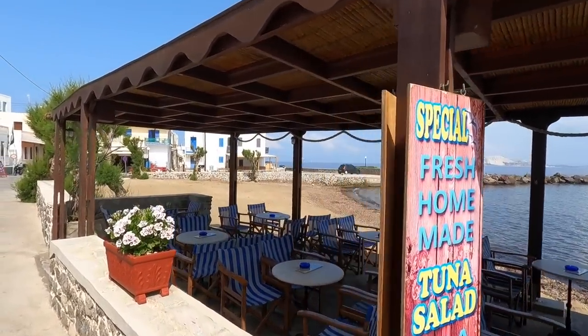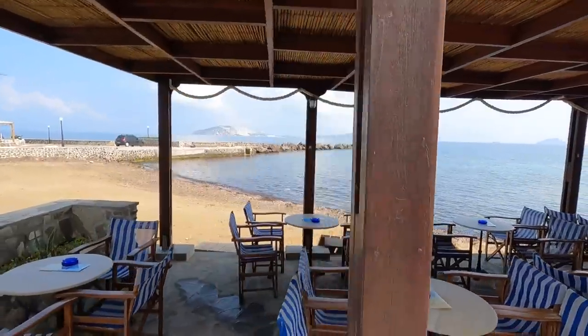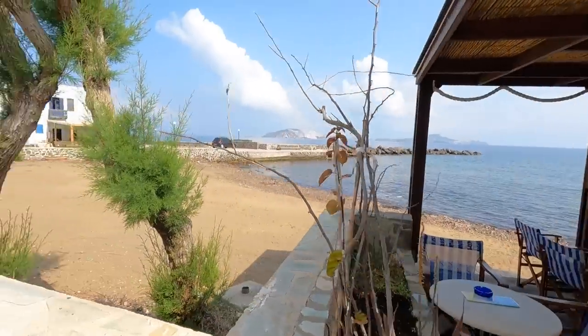So we stopped at this place yesterday. There's a little beach here. Nobody seems to go to this beach though. There's better beaches around here. Just had a Greek yogurt and a tea.